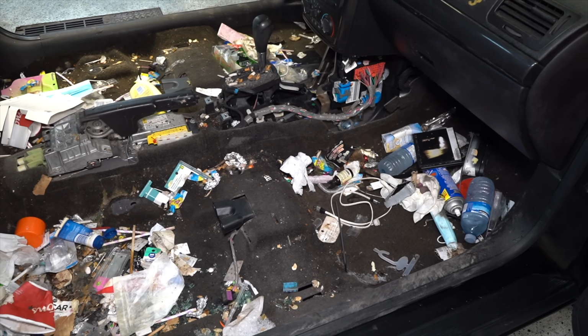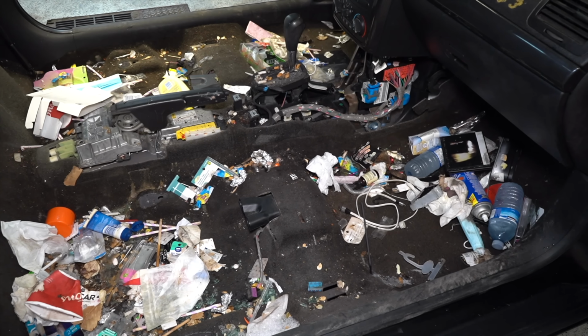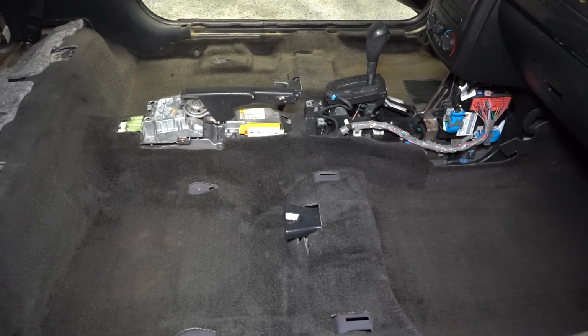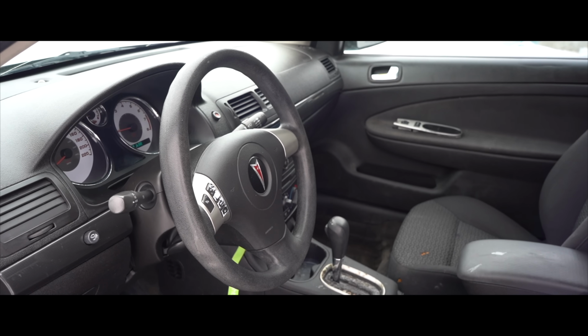Now, the only good thing this car had going for it was that it was small, so while this was an unimaginable mess to clean, I was able to do it over the course of about a day and a half, and boy did it ever turn out looking incredible.